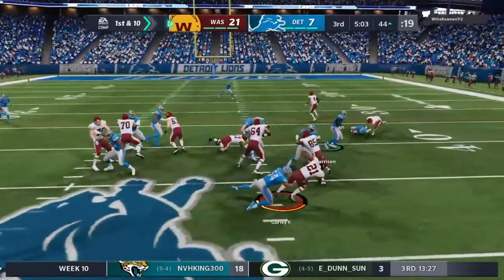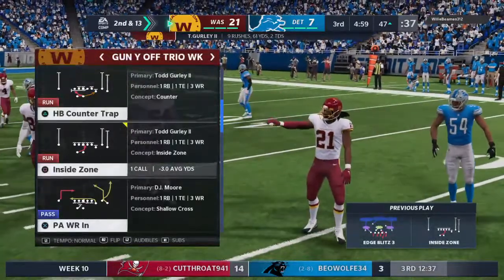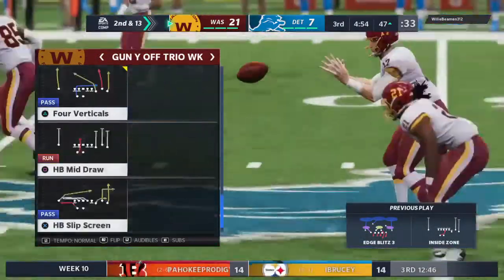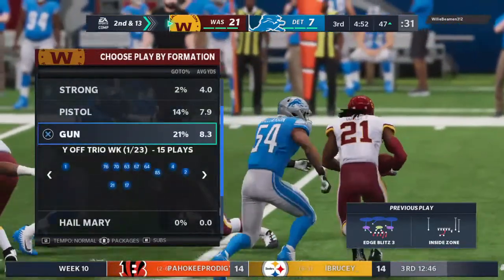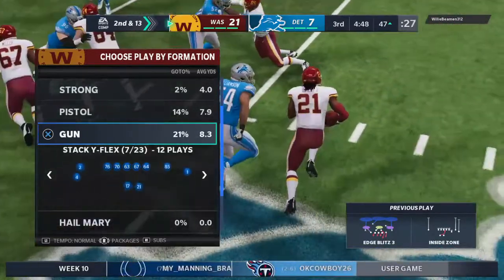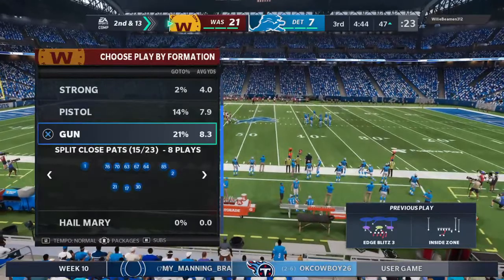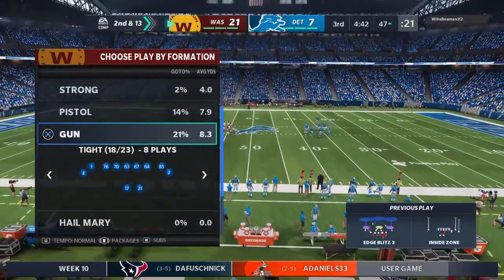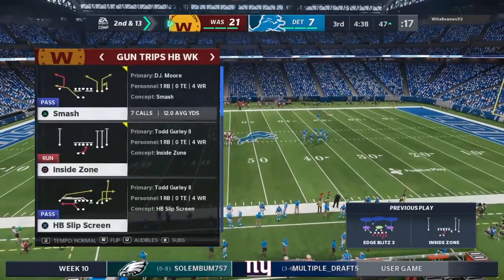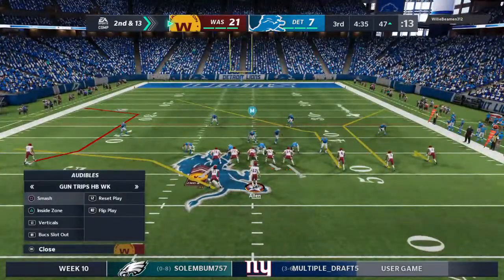They run out of the shotgun to Gurley. And this time they were ready for him as they'll stop him right at the line of scrimmage. Play 3 of the drive not as successful. They go backwards after those 2 first down gains. Behind the chain, 2nd and 13.